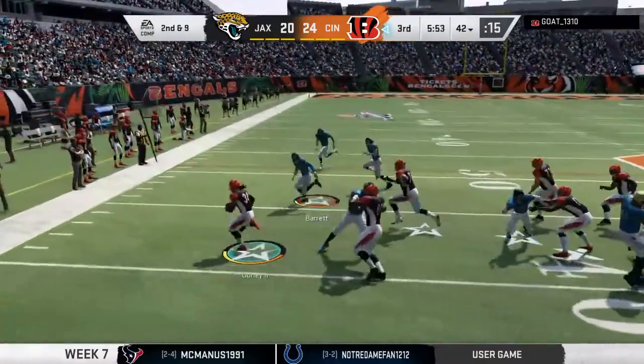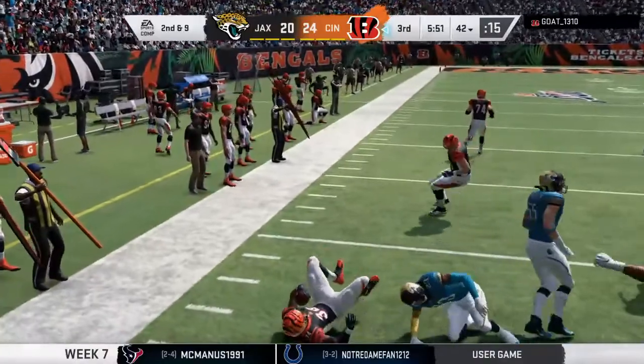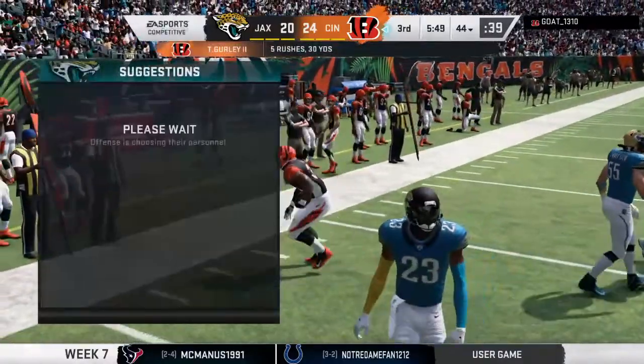Another carry now for Gurley, and very little daylight there. He'll get a couple up to the 44.